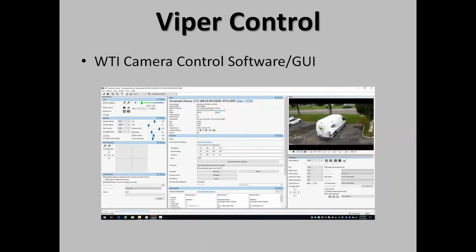This is our camera control, and we'll play around with it here in a minute when we look at the camera and show you how that works. The nice thing is that for all of our products, it uses the same camera control. So if you know how to program a camera, you know how to program any of our devices.